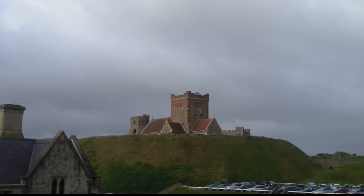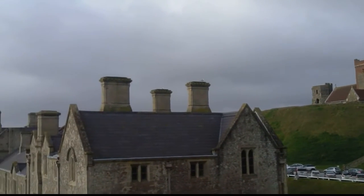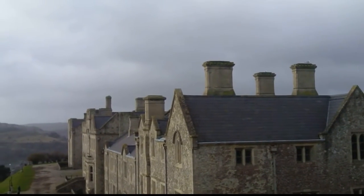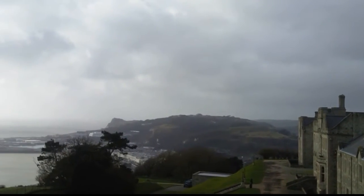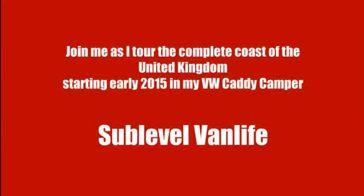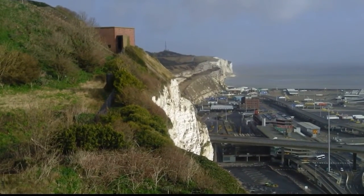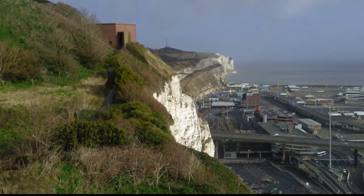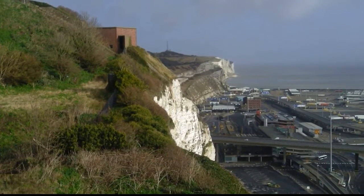See the Saxon church there. And views down across Dover to the Western Docks. Can just about make out some of the white cliffs of Dover there in the distance. We're obviously stood above the cliffs, on the cliffs.